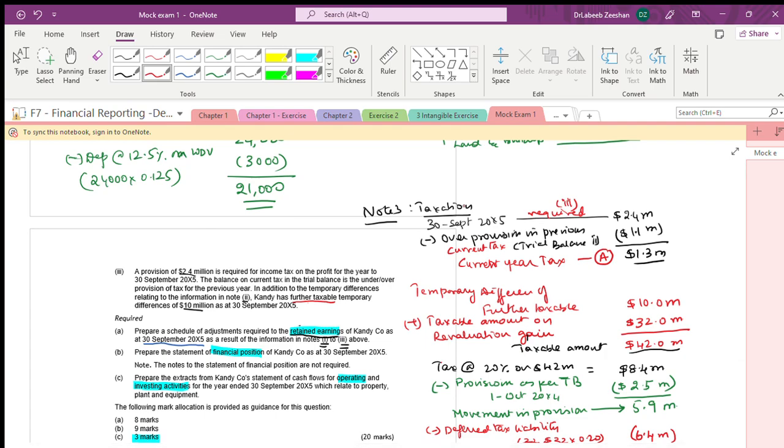Next. This is one point. Divide it. The balance of current tax in the trial balance is under or over provision for the previous year. This is the second point. How much is the balance? The balance is 1.1. It is on the credit side. If it is on the credit side, it means it is an over provision.